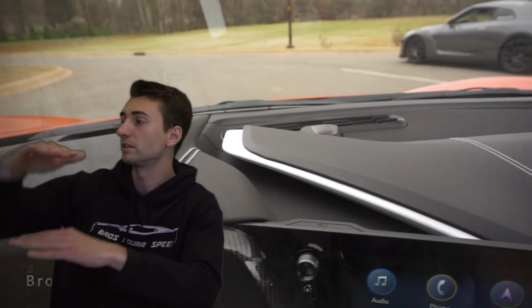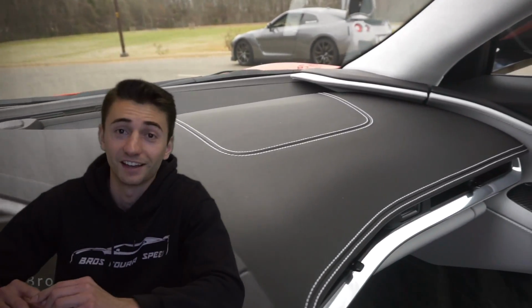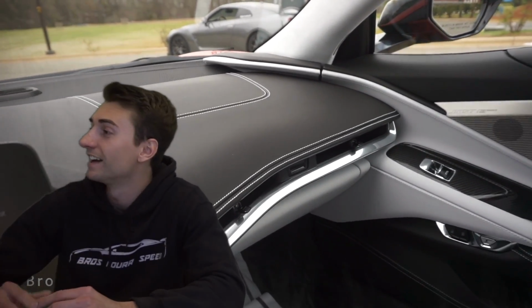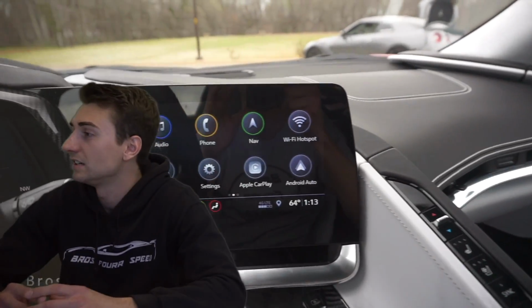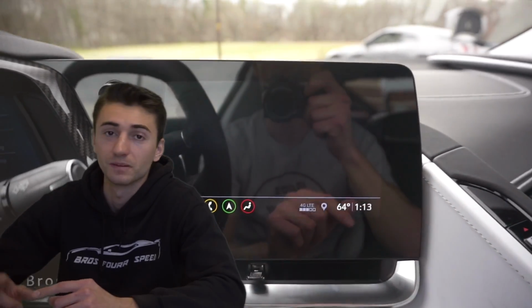The dashboard layout is so cool. All the little floating pieces, the sharp lines, the stitching in the leather. I mean, is this a Lamborghini? I don't know. It looks that good. I like the screen. It's nice in HD. Seems to work fine. The climate controls, I am glad you can use them on the screen.